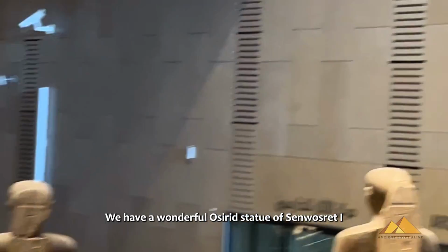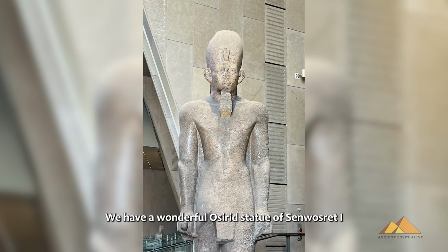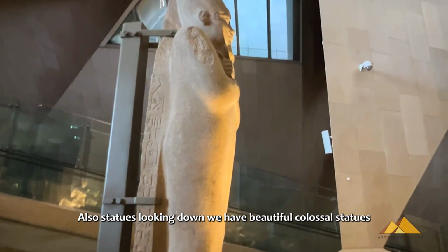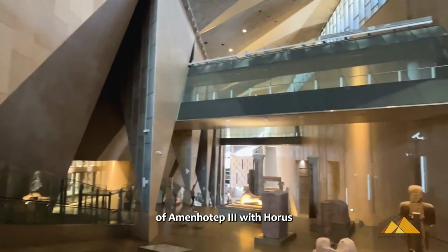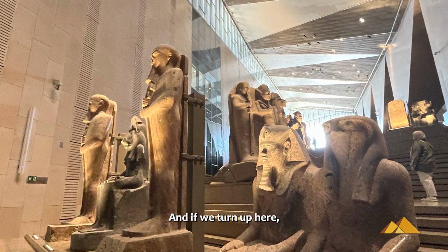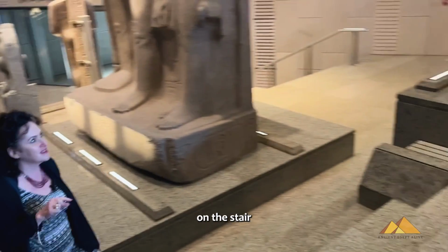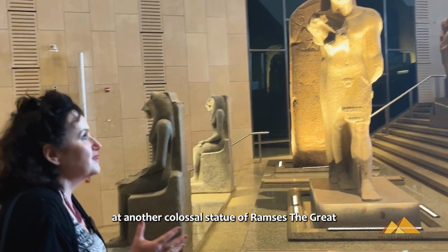Right in front of me, we have a wonderful Osirid statue of Senwosret I from Abydos, the domain of Osiris. Also, looking down, beautiful colossal statues of Amenhotep III with Horus. And if we turn up here, I'm going to walk past these amazing Sekhmet statues on the stair, and look again at another colossal statue of Ramses the Great.